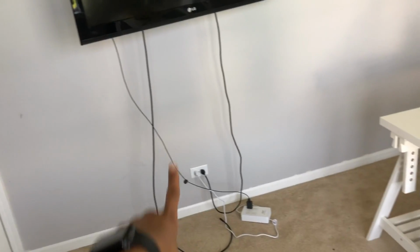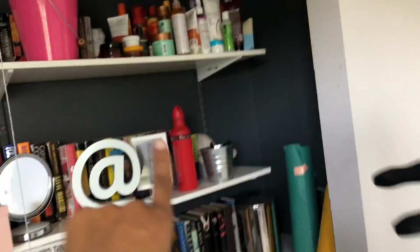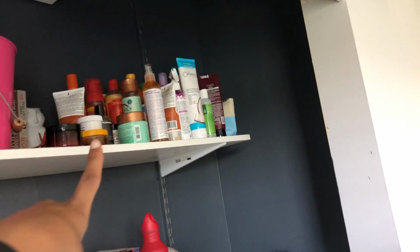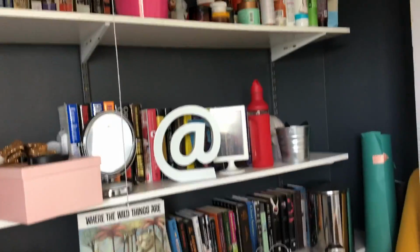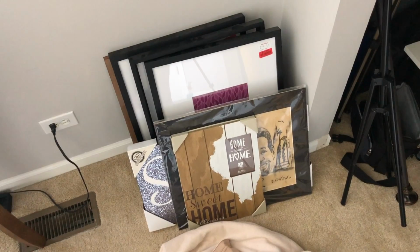I want to do something about these wires. This is still a wreck over here. So this is where I ended up putting all of the products for the giveaway up here until I get some more containers. Here is all the products that I'm going to do videos or posts about. I gotta straighten this area up, but I just don't know if I'm gonna get it done today. So this might be just a part 1.